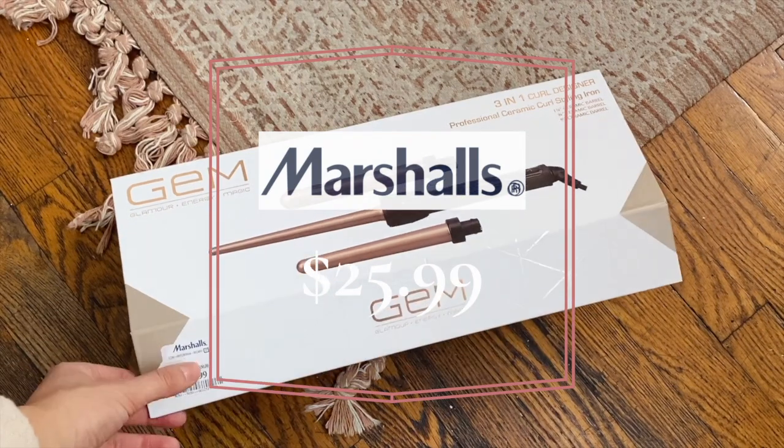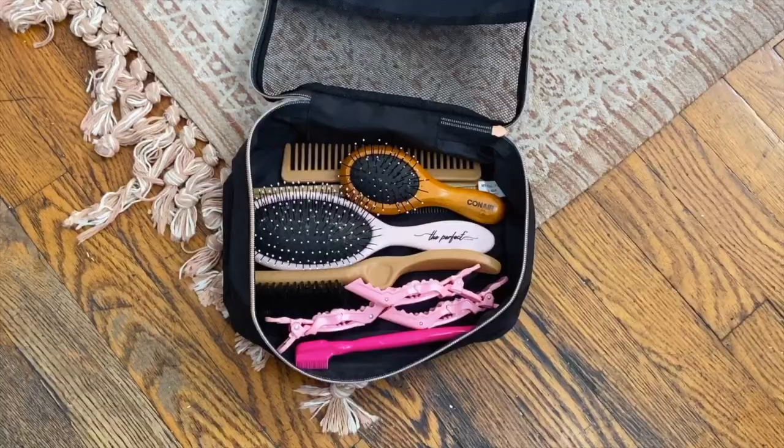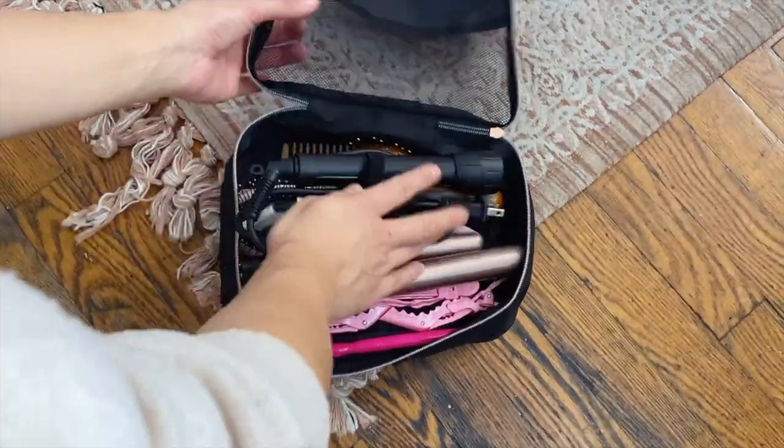This is a fantastic curling wand I found at Marshalls for $25.99. It's super easy to pack and all the rods are detachable and easy to travel with.